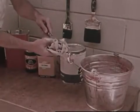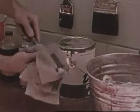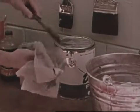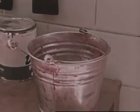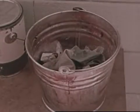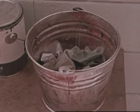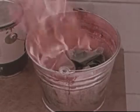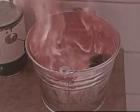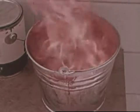Some materials found in the home have very low kindling temperatures. Cleaning fluids and paint thinners can catch fire easily, so they should be handled with great care. Sometimes, rags soaked with these materials can give off enough heat to reach their kindling temperature and begin burning all by themselves. When something catches fire without something else lighting it, it is called spontaneous combustion.